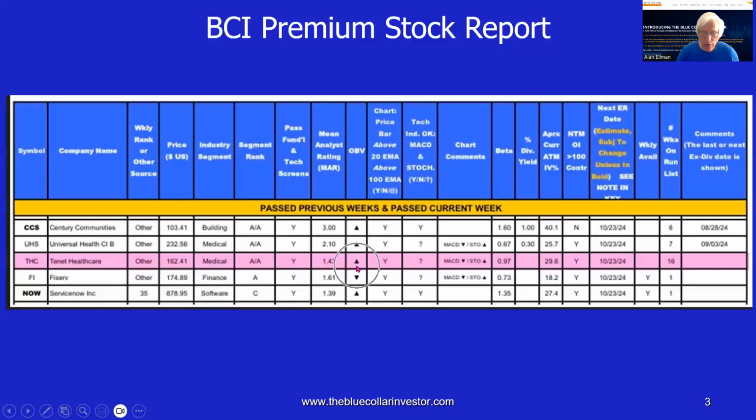The on-balance volume, that's an institutional component showing money going into it on up days versus against it on down days, and that was a bullish signal regarding on-balance volume. You can see here that the implied volatility was over 29, which is pretty robust. And the earnings report date was 10/23. Actually, this security at the time that I made this screenshot had been on our watch list for 16 weeks, 4 months. So it's been quite a good performer for members of the BCI community.